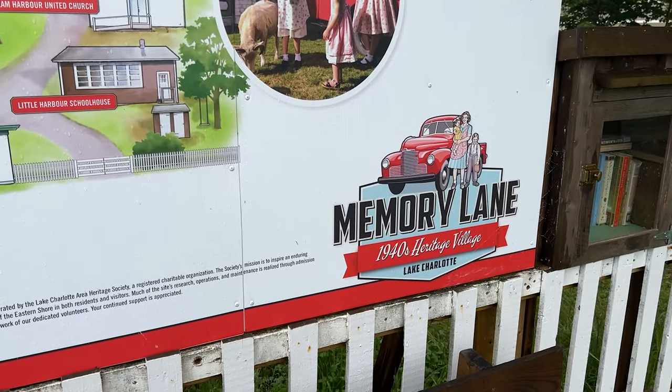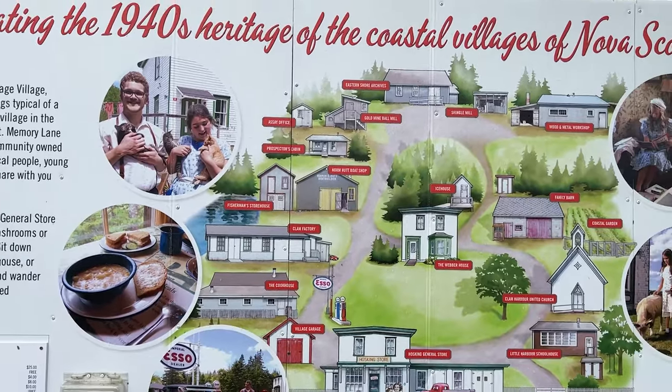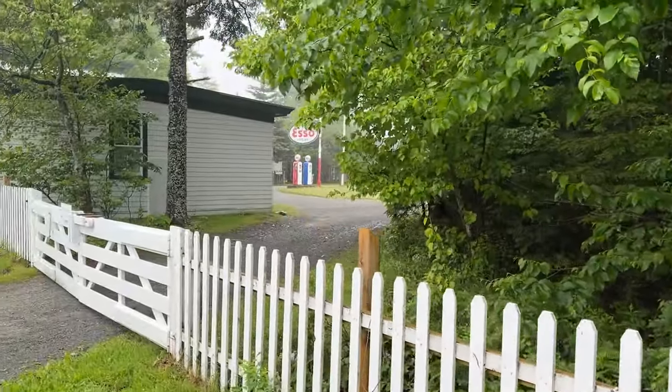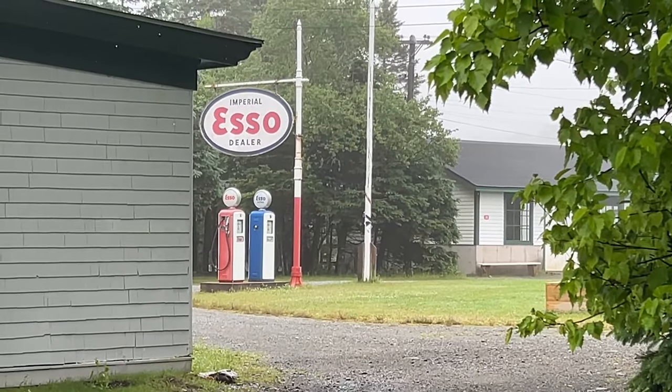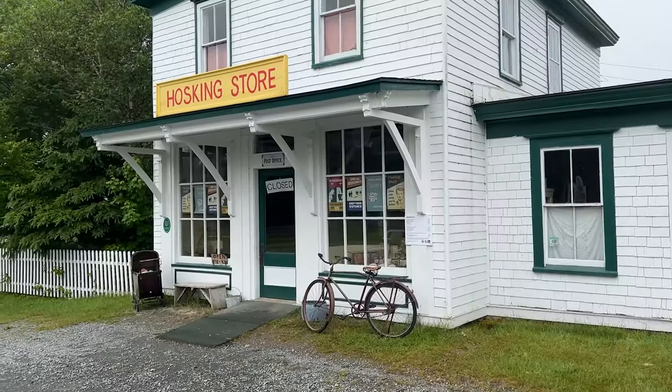So we're at Memory Lane, 40s Heritage Village. It is pretty cool, but it is closed. You know, with these trips, you can't really plan 4 or 5 days ahead of time. We're off by half an hour, but we gotta get going to Halifax.